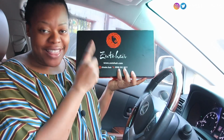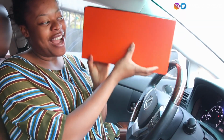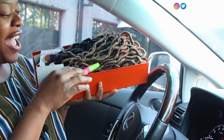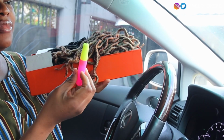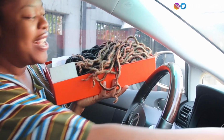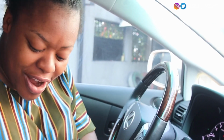This one is dread, right? I think it's like dread. Let me show you guys. So this is the hair I'm going to be fixing. You guys, this packaging is so cute. What do you think? I love the colors. I love orange and I love black. So when you open it up, you're going to see the hair, and it comes with this crochet thing. What's it called? Needle, yeah, the crochet needle. So it comes with it, and then you see the hair.